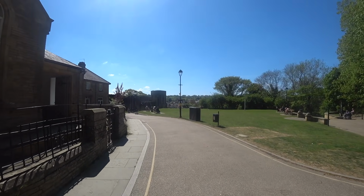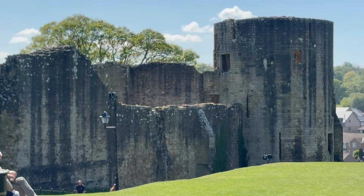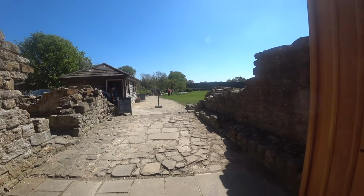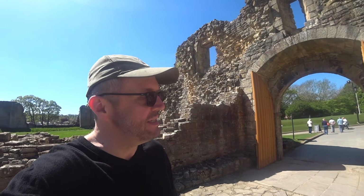There it is. It looks, well, it's not whole, is it? It's ruins, but it looks fantastic. So this is as far as I can get without buying a ticket, and they cost £9.50 in case you want to come in. But I think I'm seeing enough here. So with my limited amount of time on parking, let's go and walk around it instead.